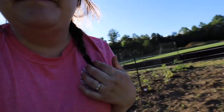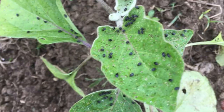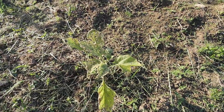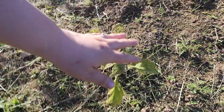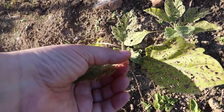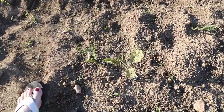Beside my pepper plants is my eggplant, and it's non-existent because let me show you a picture. These are apparently flea beetles, and they completely decimated my eggplant plants. I didn't know what they were. There is a little bit of new growth, but I think I'm just gonna come in and pull these out. Oh, look, see, there's one. Look at them, they're still on here. Oh, they're everywhere. So I think I'm gonna pull these out.